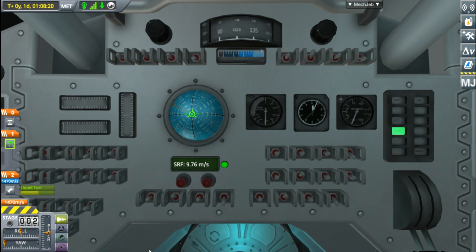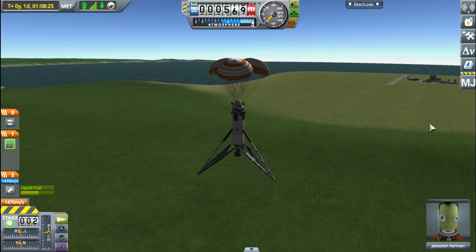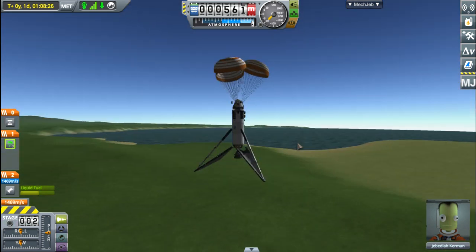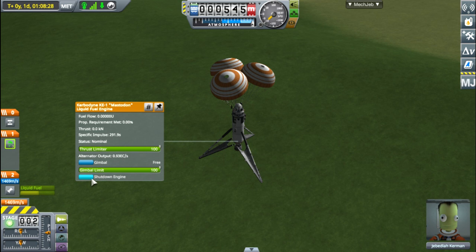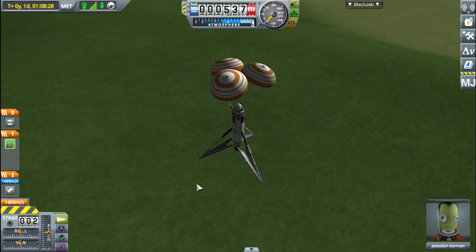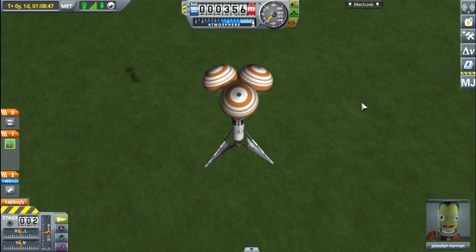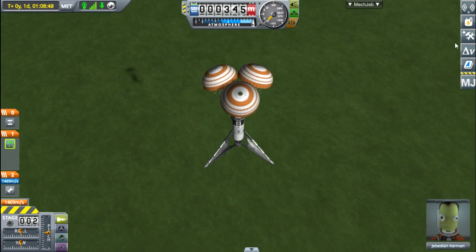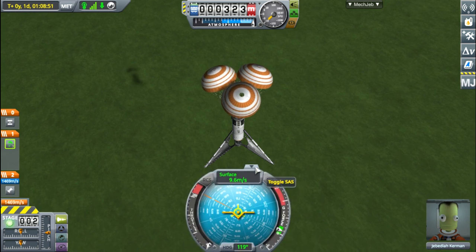And a look in the cockpit as we get closer to ground here. And Jebediah very much ready to be back on land. Now shutting off the engines. And the final seconds before touchdown now. And our speed is looking good.